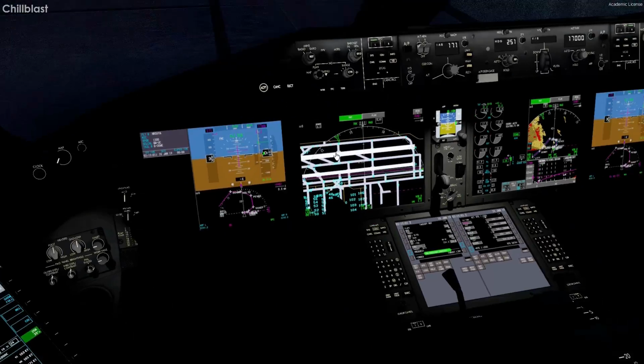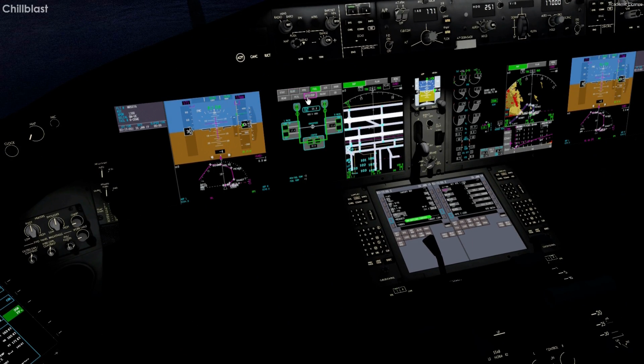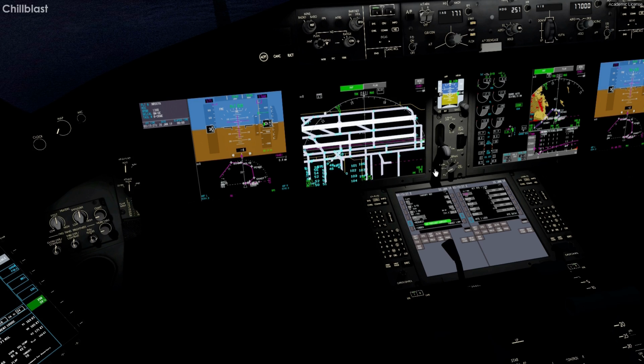Cool. Right, so flight control check. Flight control, that's not flight control, that's a flight control. So full left, checked. Full right, check. Central, all the way down, check. Central, all the way up, check. And the rudder, all the way to the left, check. All the way to the right, lovely. That's all good. Neutral, lovely. Flight control check is completed.